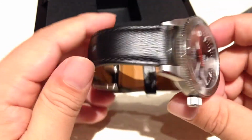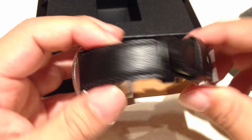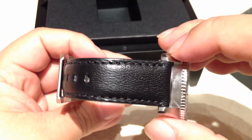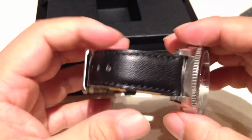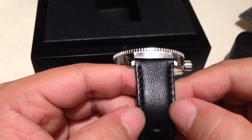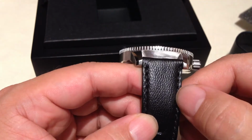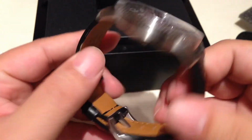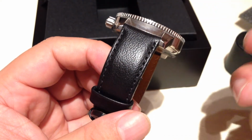And then again, I believe the Missouri stitched Horween leather watch band, and again, I believe this is 24 millimeters up here and 22 millimeters down here. This is a little bit different than the other leather bands that you'll see on the other Shinola watches, primarily because, as far as I can tell, the stitching on those are white, and this one is obviously black, which, again, is a little bit more that sporty kind of American muscle car.